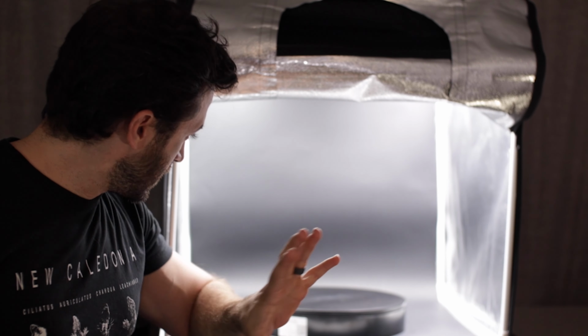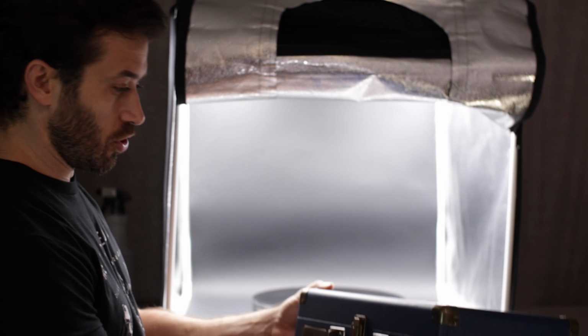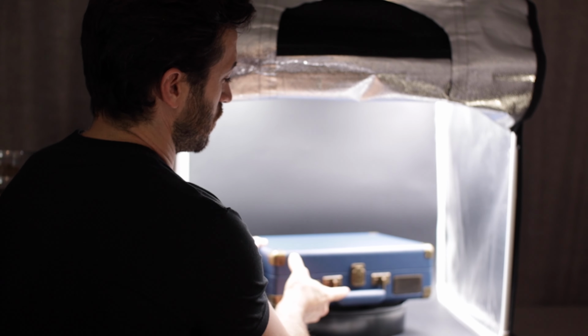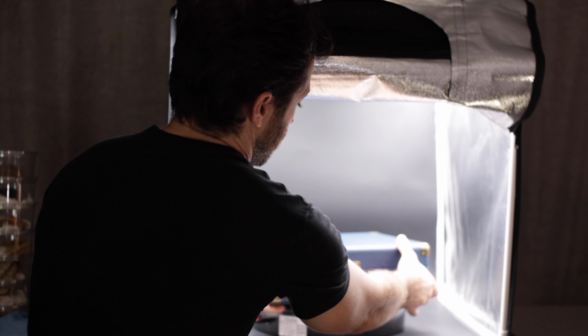All right, so to make this kind of setup come to life for the shoot, we're going to add this cool little blue briefcase thing. Now, of course, I kind of have the camera focused on my face versus the light booth itself.